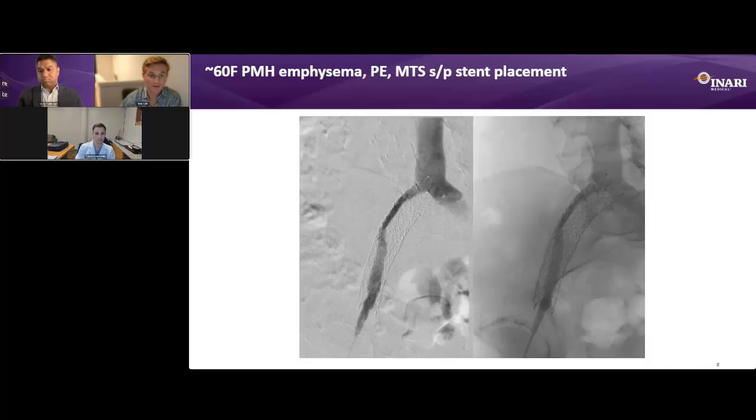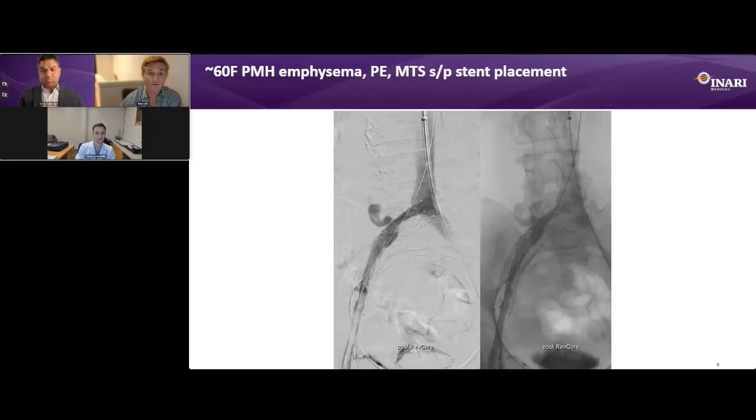You can see that we got lucky that there was a channel here and that the wire ended up going through fairly easily. We did end up going through one of the interstices there into the IVC, but we repositioned and we ended up with the wire position here, where it's actually not through one of the interstices, even though it looks like it.